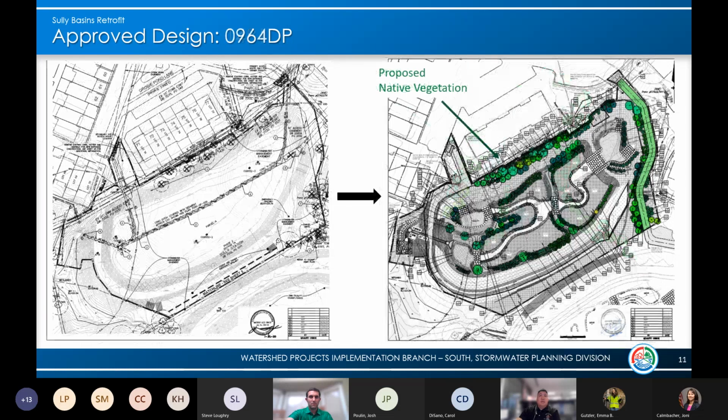For the large basin in Sully Station, again, we will be doing the microtopography, adding a longer flow path, along with overplanting the facility. And if you look on the right-hand side, you'll see a path. Once we are done with construction, this will just be a turf path that's unplanted and only has grass.